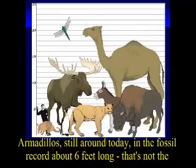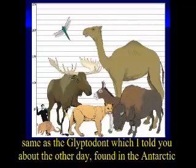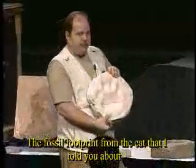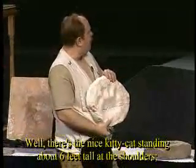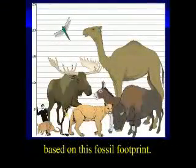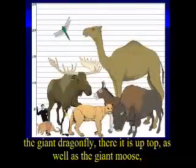Armadillos, still around today, found in the fossil record, about 6 feet long. That's not the same as the glyptodont, which is the one I told you about the other day, found in the Antarctic. The fossil footprint from the cat that I told you about. Well, there's the nice kitty cat standing about 6 feet tall at the shoulders. Again, based on this fossil footprint. The dragonfly, there it is up top, as well as the giant moose.